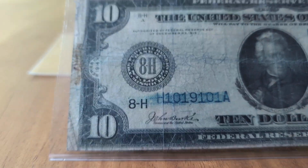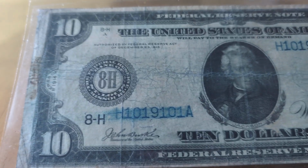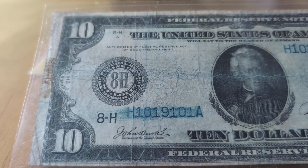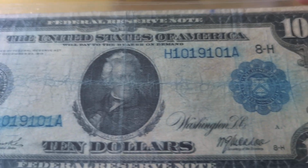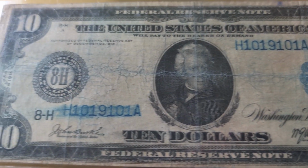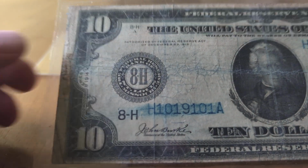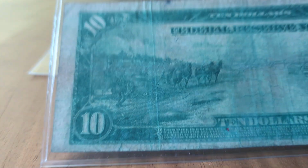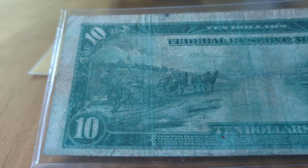Okay, here is another, if I can pick it up. Here's another one with some issues. All right, it is a radar serial number on the 1914 10. This one's probably been washed. Something has made the serial number streak, and it's obviously been folded. And this is tape residue on the side here, and then also on the other side. So this one will definitely have some comments. If they just put the word ugly on the back, that would be fine.